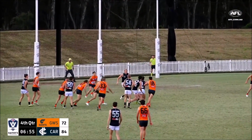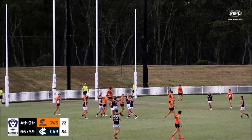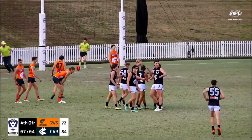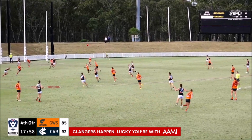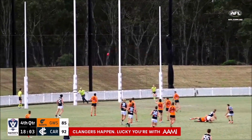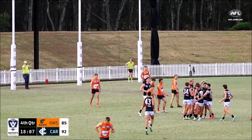McMahon flies. McMahon doesn't hold the mark. Motlop at ground level has snapped the goal. Number 3 for Jesse Motlop. Pressured as he kicks, so it was a grubbing little ball. Here's Carl. Just missed one. Carl doesn't miss this one.